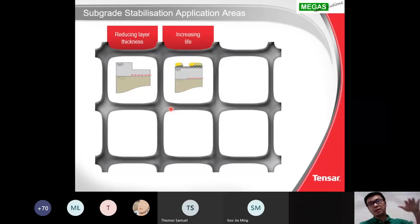The other one, if we maintain the thickness but include the stabilization geogrid, we are able to increase the stiffness of the pavement layer, for example. Then from here, we can increase the life. So instead of having to do the maintenance every 5 years, we might be able to extend it to 10 years.